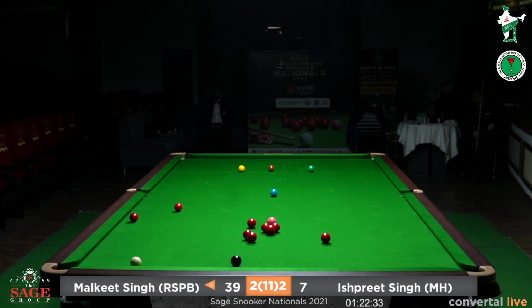Opportunities of this kind don't come often, and players have to take them whenever they come. That's what Ishpreet is trying at the moment. He was fortunate to get this opportunity. Malkeet missing a straightforward blue with a lead of 47. Had Malkeet got that blue, Ishpreet would have been out of the frame by now. Now it's Ishpreet's turn to do what Malkeet did to him in the last round. There's a fly going around, the players getting disturbed. Referee Ron doing the job.